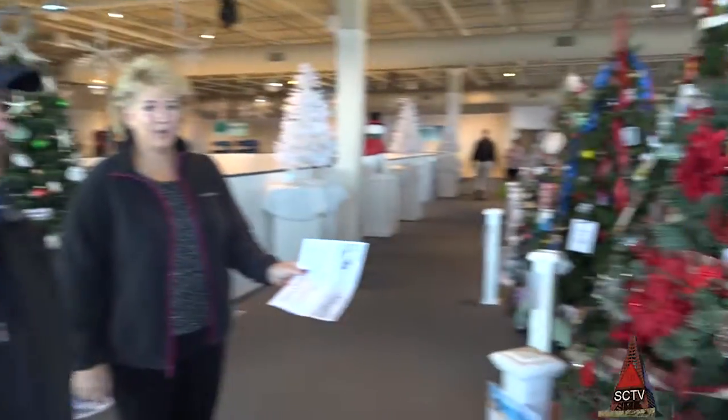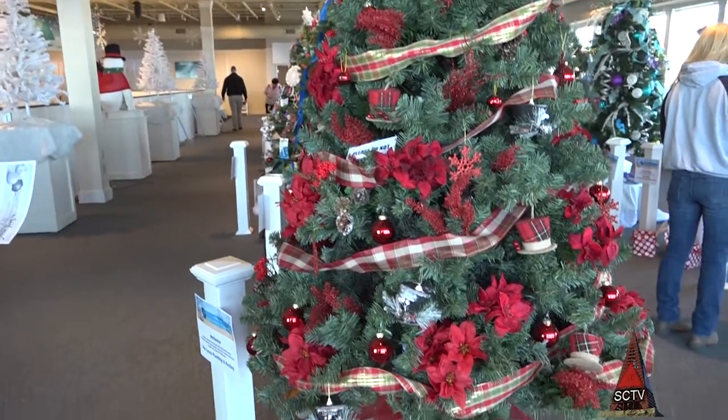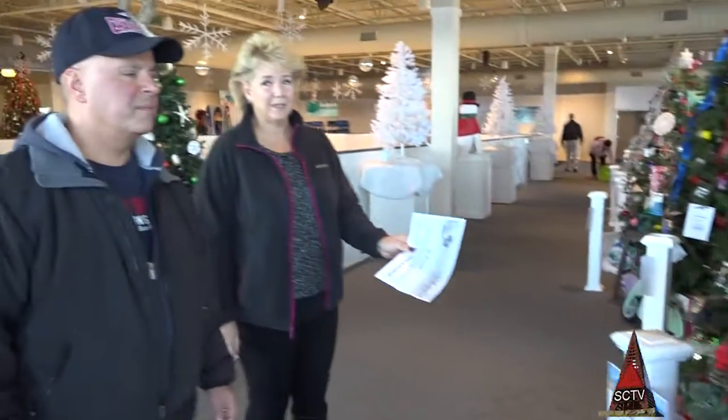It's the Mackenzie tree. And my niece's name is Mackenzie. So my mother put the ticket in. Not that she gets the tree, we get to keep the tree, but she'll get to visit it. And Mackenzie was very excited when she found out that we won it. That's fun. Very cool.